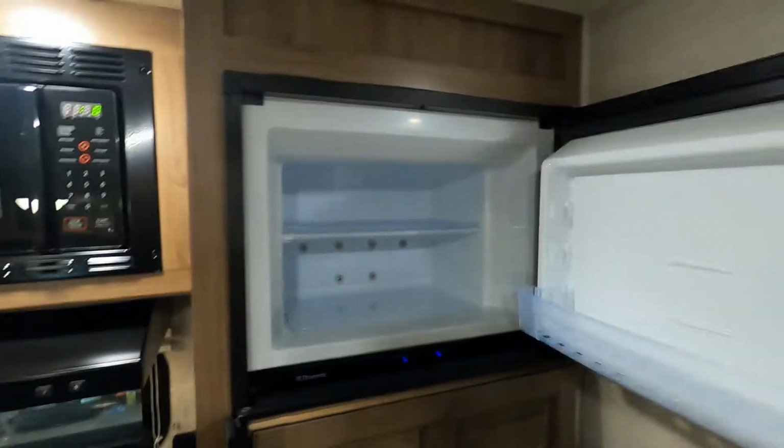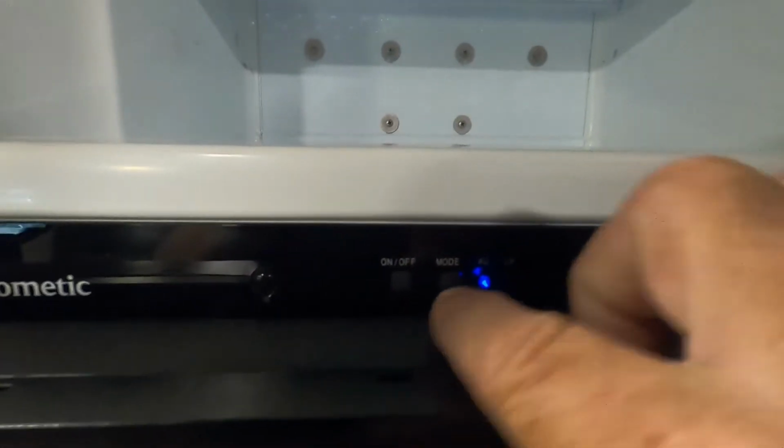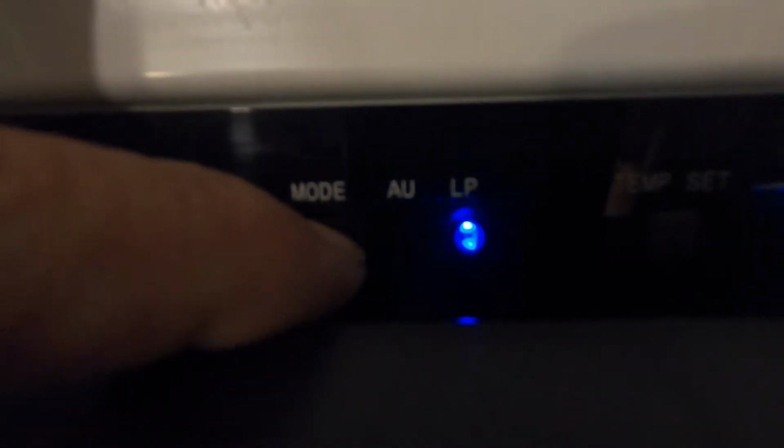Hermetic fridge. Controllers inside your freezer part here. Mode auto. Auto means when you're plugged in, you're running off electricity. As soon as you unplug, you'll switch to gas. Change your mode to gas. And if this light over here comes on, your gas is low. And then here's your temperatures, 1 through 3 being the coldest.